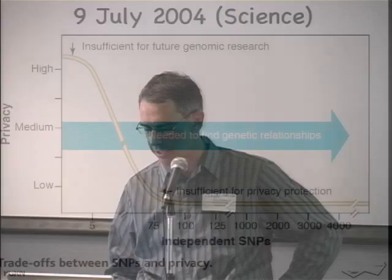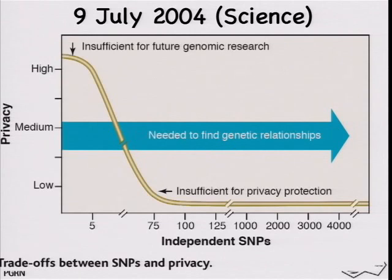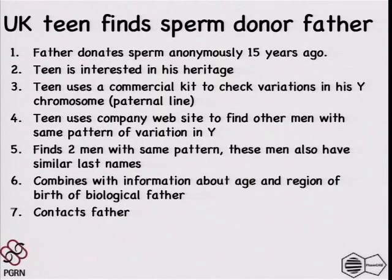And I'll just tell you a story, and I've written about this. Basically, there's a trade-off between what you need to do research and what you need to guarantee privacy, and they're at tension. But you may have heard about 2 months ago, a teenager in the UK. So here's the story. Father donates sperm anonymously 15 years ago. Teen, 15 years later, is interested in his heritage. Teen in UK uses a commercial kit to check variations in his Y chromosome. Okay, Y chromosome, you get that from your father. Mom doesn't have any say in the Y chromosome.